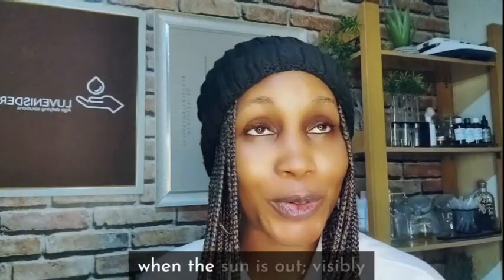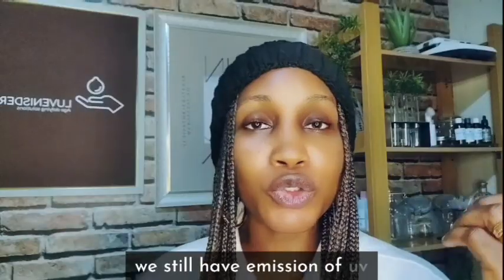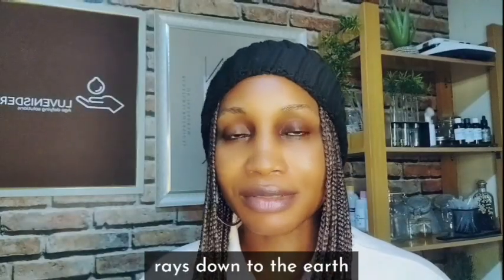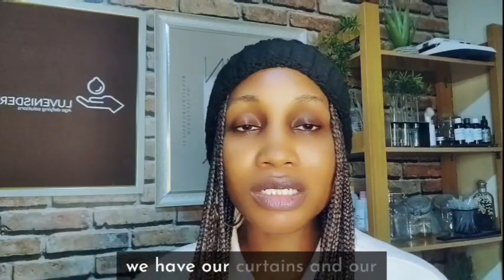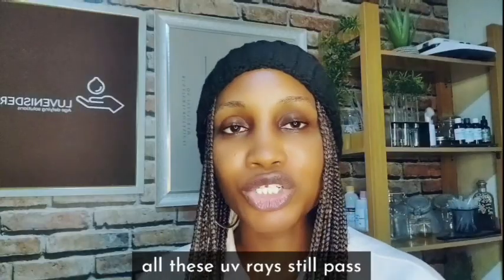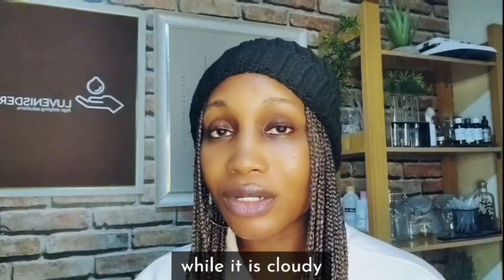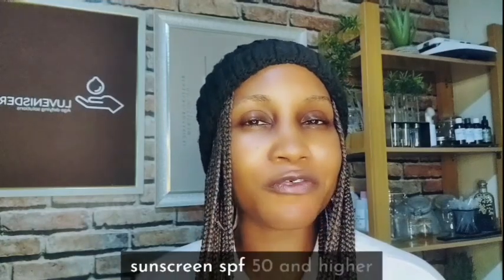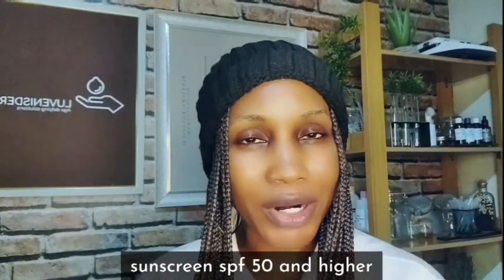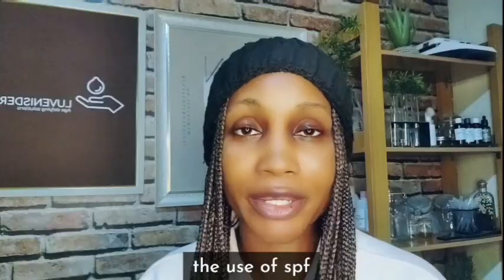And it's not only when the sun is out, when you can visibly see that the sun is out, then you think, oh, I need to apply my sunscreen. No. Even on cloudy days, we still have emission of UV rays down to the earth, causing damage to our skin, causing photoaging. And even indoors, with our curtains and windows, all these UV rays still pass through and cause more damage to our skin. So even while you're indoors, while it is cloudy, you need to apply your sunscreen always, daily. Sunscreen SPF 50 upwards. All right, besties, I hope this is clear. So this is non-negotiable. You need to really prioritize the use of SPF.